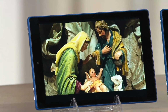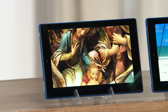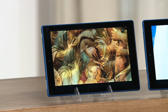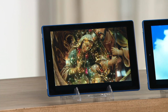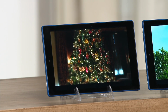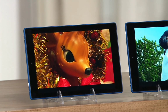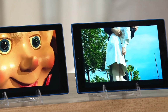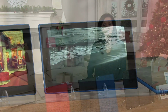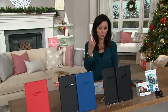32 gigabyte HD tablets have already been ordered. Now, if you want this right now, you're going to get it by Christmas. There are a couple of choices that you'll need to make, but I'll tell you, you're going to get a better display, a longer battery life, faster processor. You're going to get more storage than ever, 32 gigabytes that you can expand. You get this beautiful 10-inch screen, and you get to choose whether you want one or you want two.